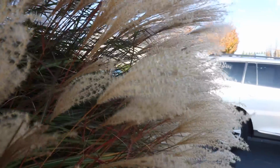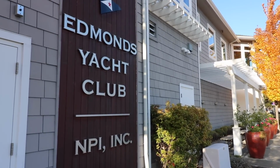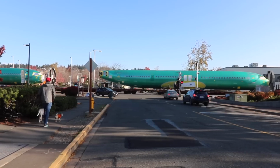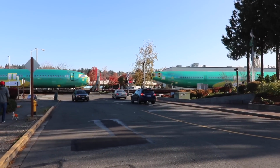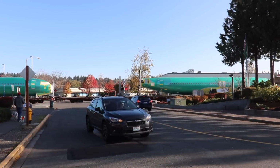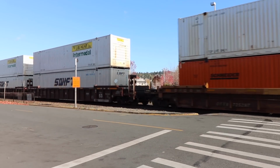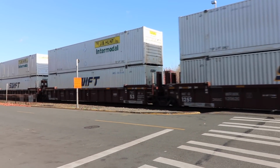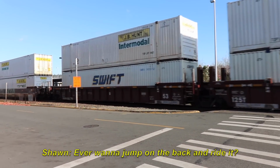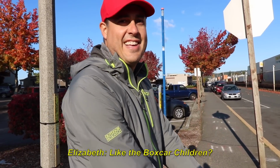After a few moments of reminiscing about our 4 wonderful years aboard the GG2, it was time to check out downtown Edmonds, which is only a few short blocks east of the marina. Yeah. It's kind of fun, right? Yeah. Like the boxcar children? Yeah. Yeah, exactly.